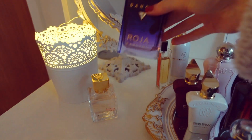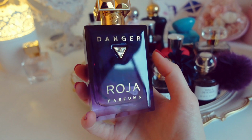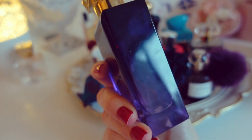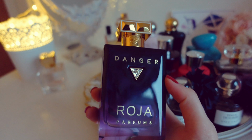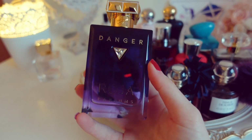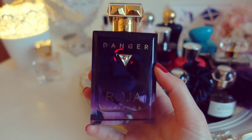Next up today we have this beauty right here, you guys, Danger Pour Femme from Roche Parfum. I'm sure many of you will remember hearing me mention this one quite a few times, ever since I got it, really. I do absolutely love this one.